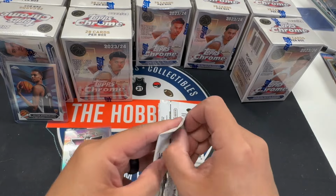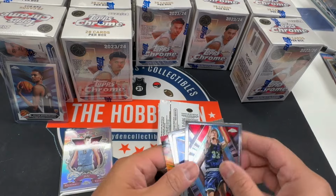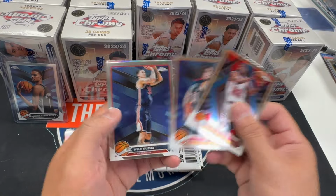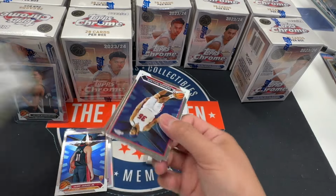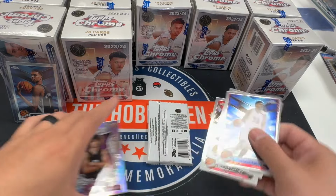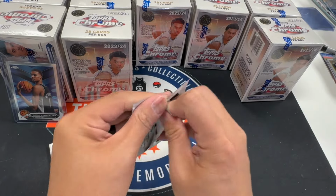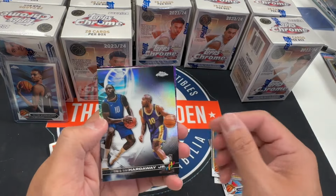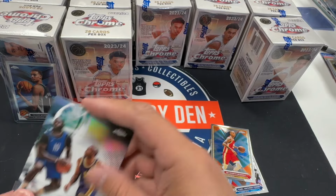Scotty Barnes Green. Steph Curry and Marcus Smart, Sudden Impact. Jimmy Butler, Jaquez, Alonzo Mourning, Refractor. Rasheed Wallace, Julian Phillips, Anthony Black, and Kevin Durant, Pink Refractor. DeJounte. DNA, Tim Hardaway and Tim Hardaway Jr. And a short print basketball parallel of the Sun Moon. These look pretty cool. I like that.